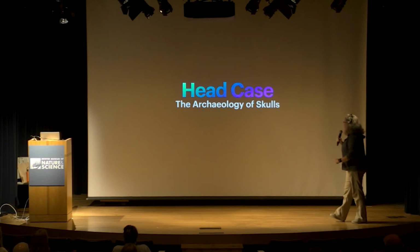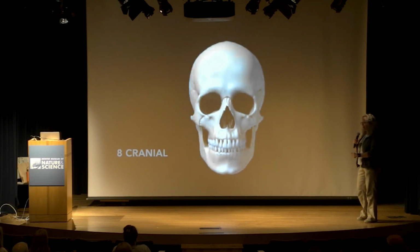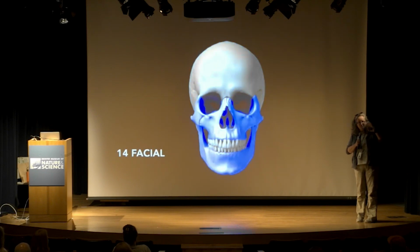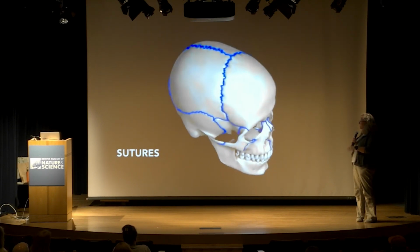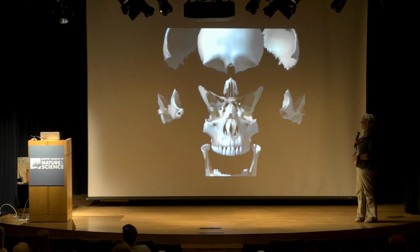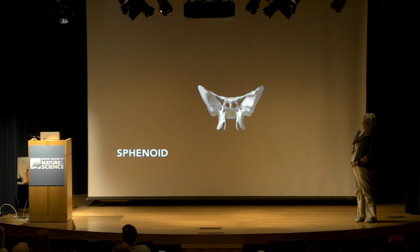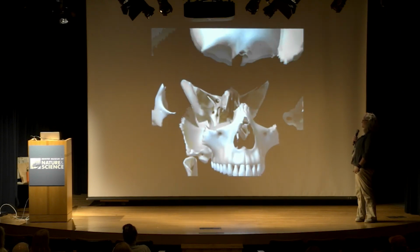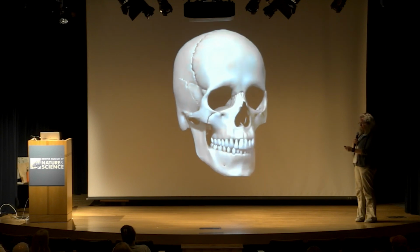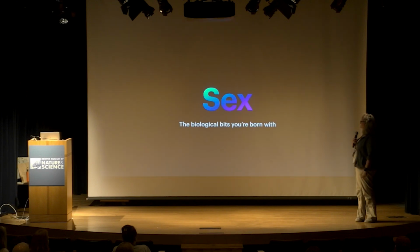Head case: the archaeology of skulls. Really briefly, your skull is awesome, and it comes in all different parts. So when you come out of your mother's womb, you have a number of different elements to you, and all of these are usable and diagnostic and have information embedded in them. And if you blow it apart, that's the sphenoid, my favorite bone in the body because I missed it on every anatomy test I ever took. It looks like a butterfly. But all of these are useful and worthwhile, and babies have tiny little heads because their brains grow so fast that the skulls can't keep up with them.